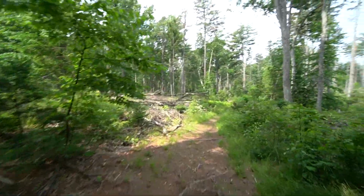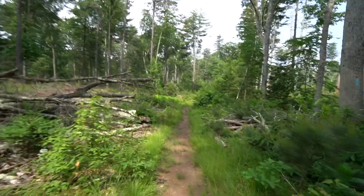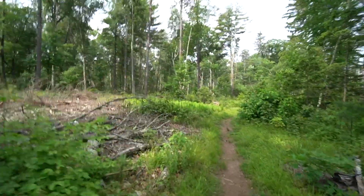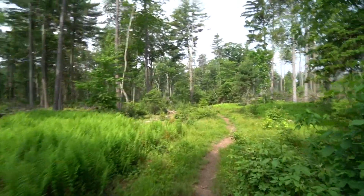The character of this section of trail has definitely changed. It used to be thick pines, this entire area. And I think that was 2019, maybe 2020. Did some heavy active forest management and opened all of this up.